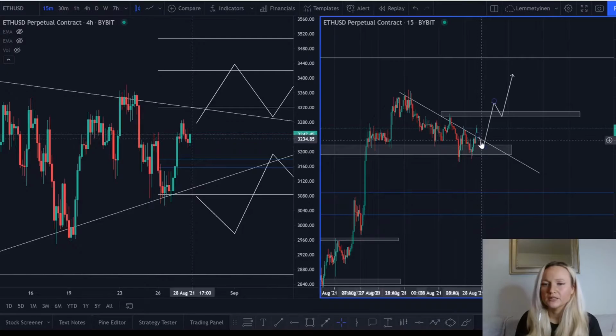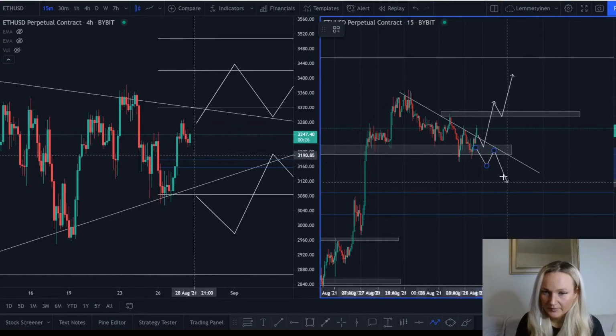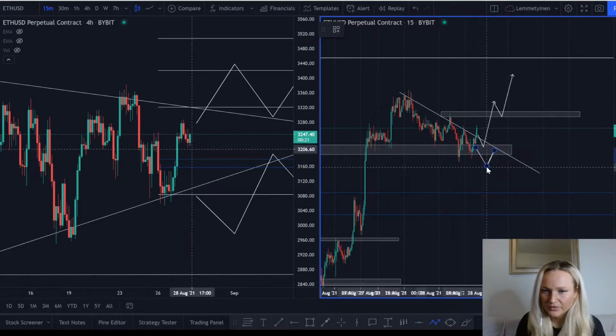If the market does come back down here and retests the zone to the upside, so it looks like this. We are not buying the market if it breaks to the downside and retests as a lower high, because we want the higher low as a retest. So if the market breaks to the downside and comes back up again, we're not buying the market.